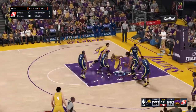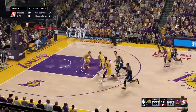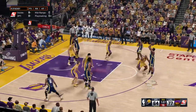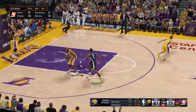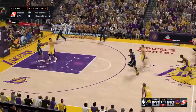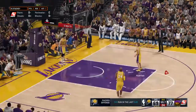So Indiana ends up with a new group on the floor. Outside Hill. Stuckey for three. Good, and it's Hill picking up the assist. He can be dangerous from outside. Sure, he didn't get one to go in the first, but we know he can get on a roll and knock them down. Stuckey, he gets it to fall. That makes it just a single-digit lead.